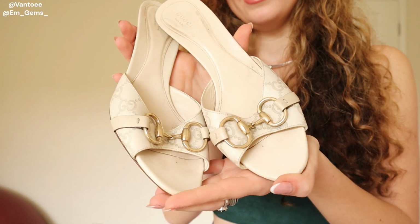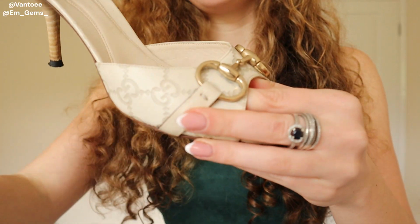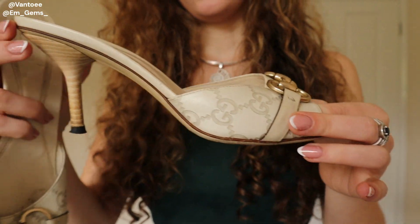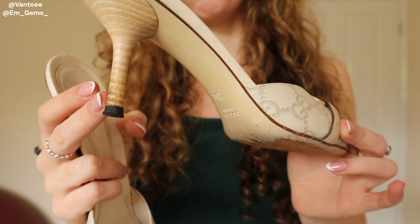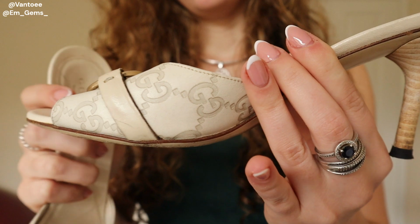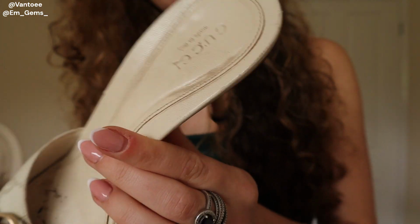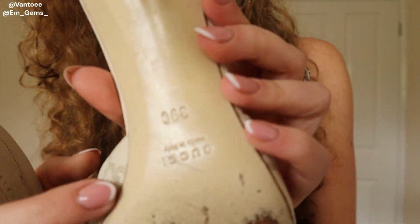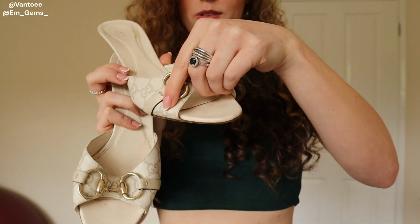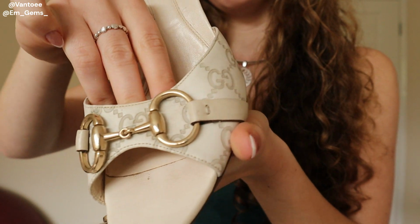They're like this, and I love the hardware, and look at the GGs around the side. They're almost like a really neutral shoe, and I love the design of them. It's not too high of a heel. They're worn, but not badly worn. I mean, that heel's barely worn down. You can see there the GGs, and it just says Gucci, made in Italy. And then on the back of it, it has that on the sole. Don't know if that helps anyone. Then there are codes on the inside of the shoe as well. So I don't know if they're useful for authentication purposes.